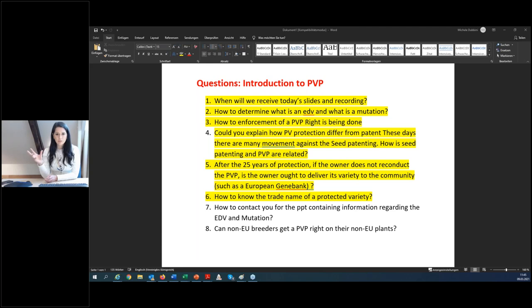Just to give you an example, you may know the apple Pink Lady. It's quite well known, it's really delicious, I really like it. And the trademark Pink Lady actually refers to three different varieties that look very similar in the eyes of a consumer, but they have different growing conditions, and they are different from each other. So you can see the difference between the trademark and the plant variety denomination.